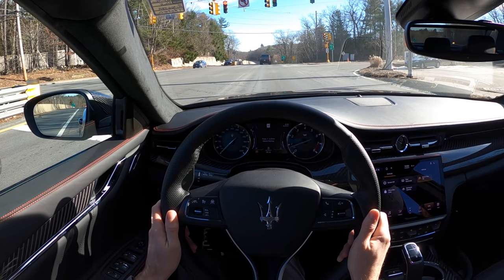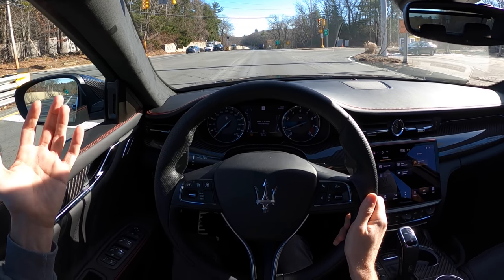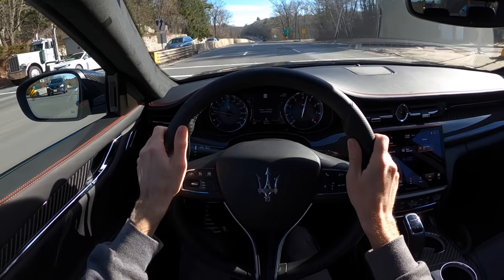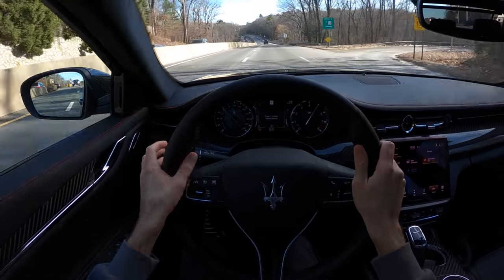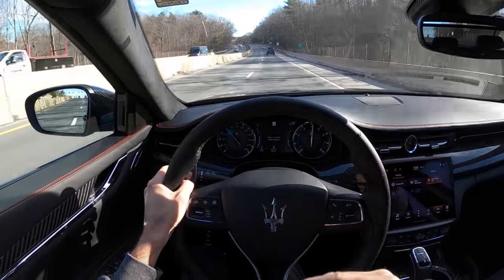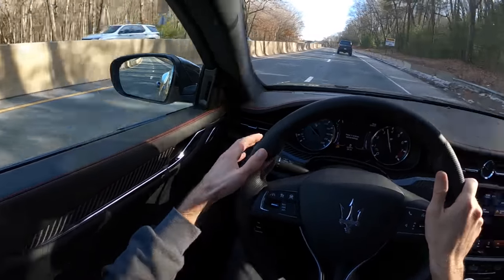Oh, that's wonderful. And it presents a bit of a challenge because you can't just stand on it. You've got to roll into that throttle gently, get into a gear, and then allow it to put down that power and torque. Oh, this is fun.